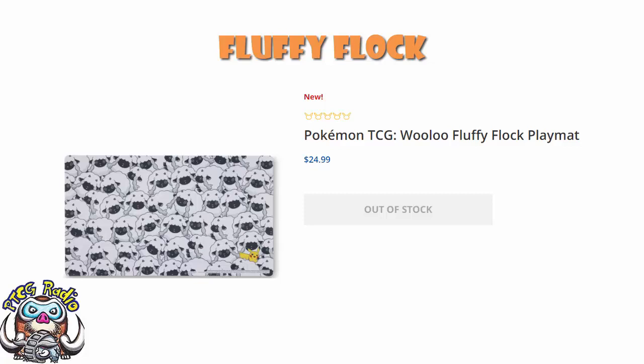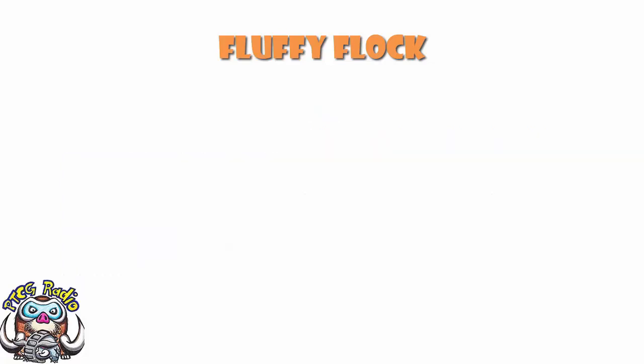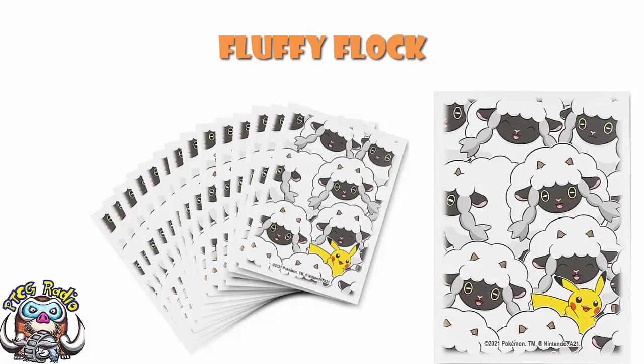Now, as well as the Wooloo mat, there are also Wooloo sleeves, and they look exactly like you would imagine. They've got a pile of Wooloo, and in that bottom right-hand corner, you will find a Pikachu peeking out at you. Yeah. It's not as many Wooloo, though. It's why I'm more of a fan of the playmat. There's a decent amount of Wooloo on here. I'm sure there's a question as to exactly how many can be spotted. I can't be bothered to add them up. But I'm going to be honest with you, ladies and gentlemen, it's not quite as many Wooloo. I'm not quite as much of a fan.